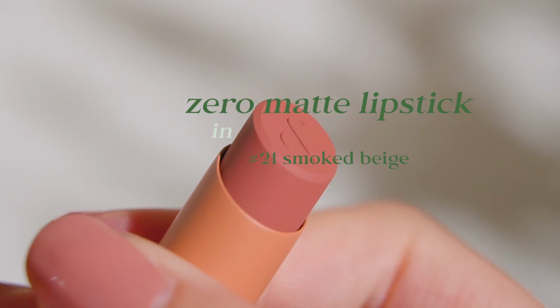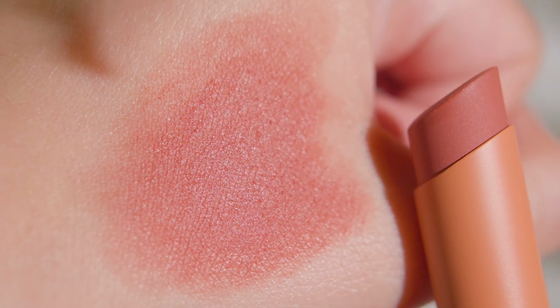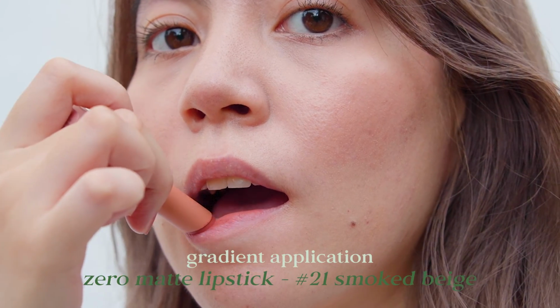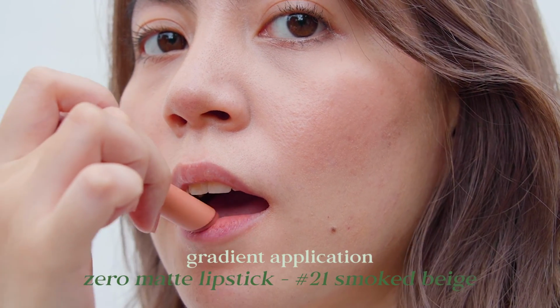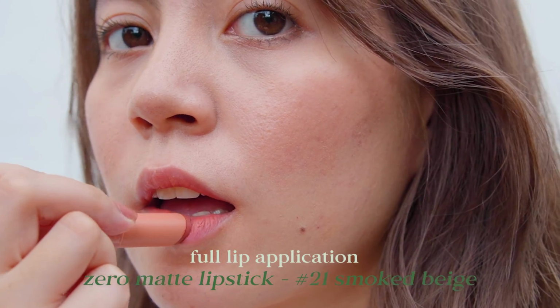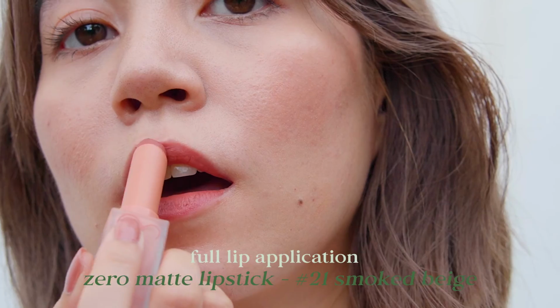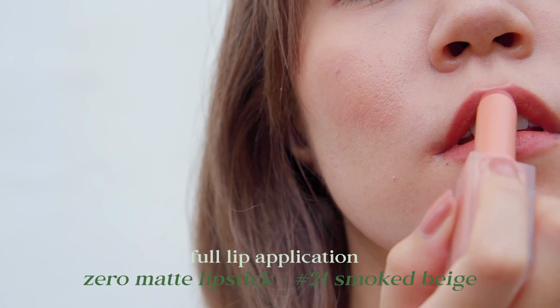Number 21, we have Smoked Beige, which is described by Rom&nd as a half-smoked calm beige shade. A very creative way to say it, but to keep it simple, it's a coral shade with some peachy undertones. The peachiness of this shade really comes out, especially on the arm swatch. On the lips, depending on the lighting conditions, sometimes the peachiness really comes through. In person, the shade is a lot more muted, not very bright or vibrant. It definitely has a soft quality that isn't accurately translated on camera.